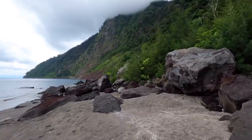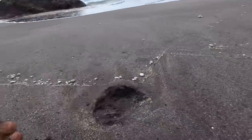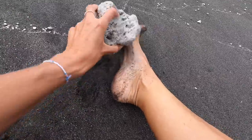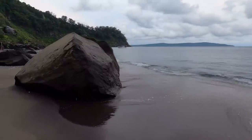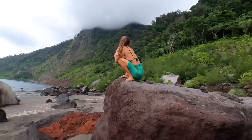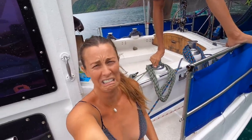Everything is so green and lush with black sand beaches that are full of pumice stones. Perfect to remove dead skin from your feet. We're going to Jakarta, it's going to be our last swim for a while.